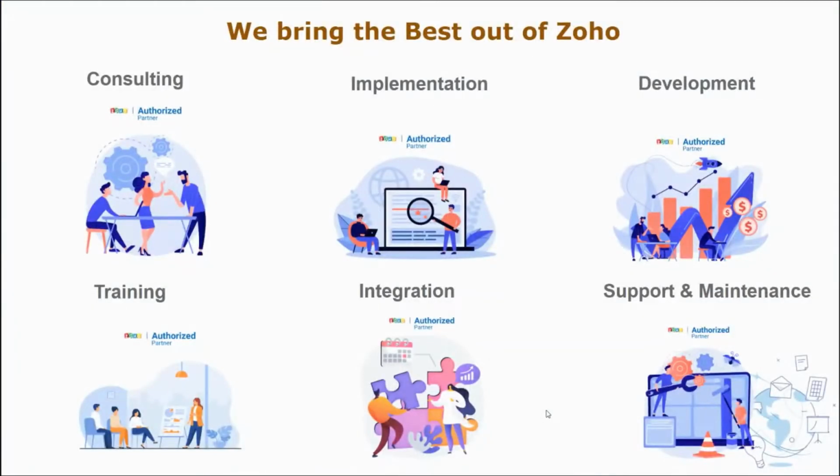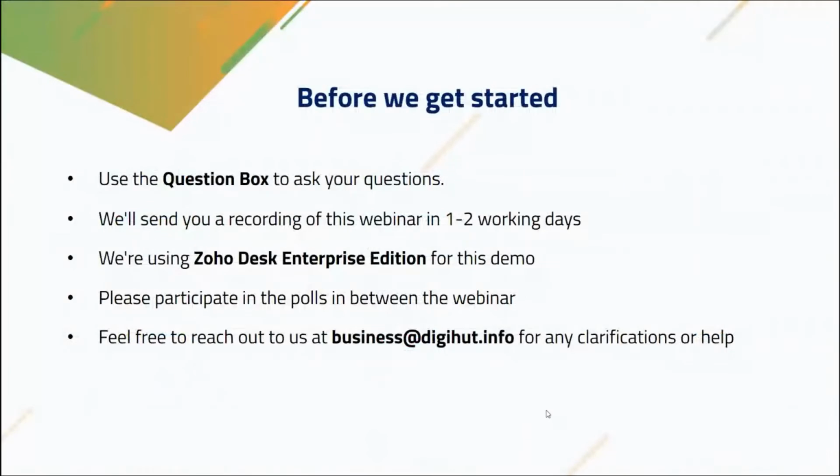Today we'll be discussing more on Zoho Desk, what exactly it does, and how you can transform your customer service journey with Zoho Desk. If you have signed up for the Zoho Desk trial version, or if you are someone who is thinking whether Zoho Desk would be the right option for you, then this webinar is for you. So without much delay, we can get started.